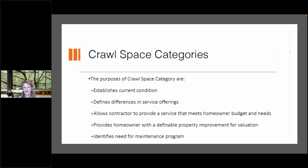So we've broken down, in our 2-day encapsulation crawl space training class, our crawl spaces into categories. This helps us look at the crawl space and define to the homeowner what that crawl space is going to need in order to get it to a level that is healthy, the house is going to be comfortable, and the house will be sustainable over a long period of time. So the purpose of this is really for that condition, help the homeowner understand, and also to know what services and the budget that they may need to get it to a certain level.